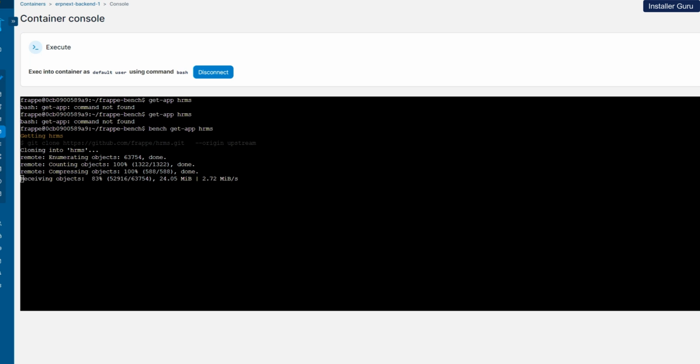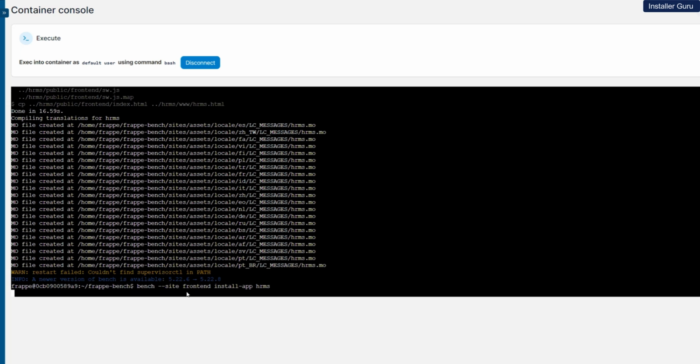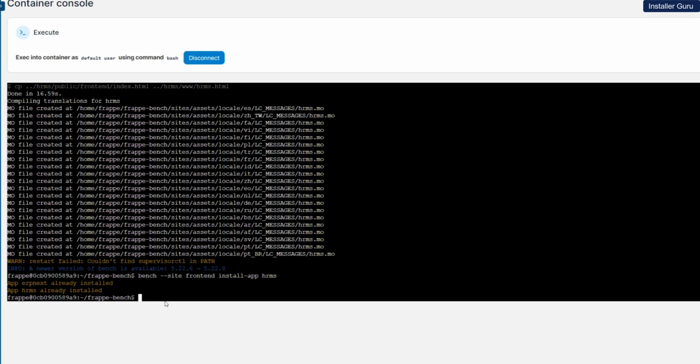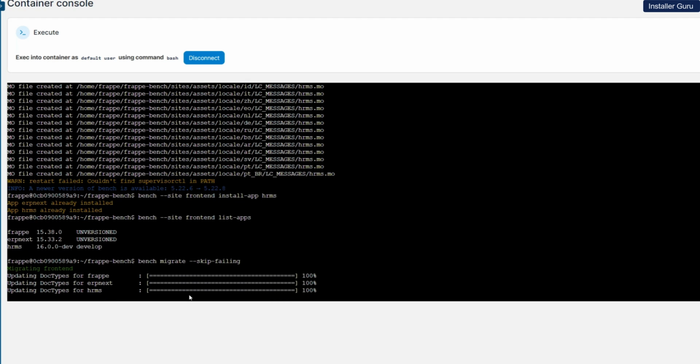First, install the HRMS app, and then run the same install command that we used on the front-end container. If you run the list-apps command, you can see the HRMS app is installed. Next, run the migration command to update the doctype and restart all the containers once.